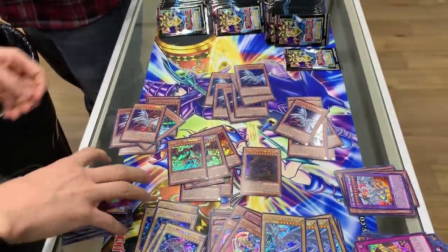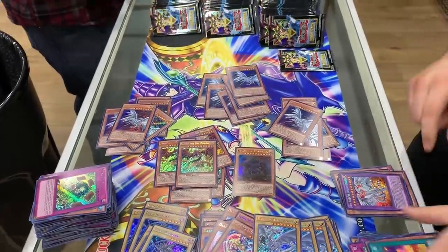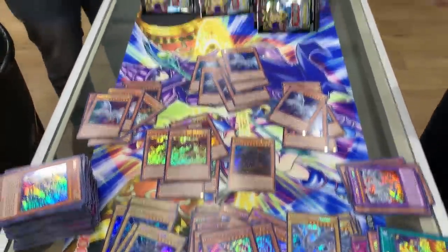Oh, the people! Again. Alternative? Oh, it is Slifer. Woo! Fire over there. Oh my god. Another alternative. Was Chaos Max not in that one? No. Chaos Max wasn't in the last two. There we go.